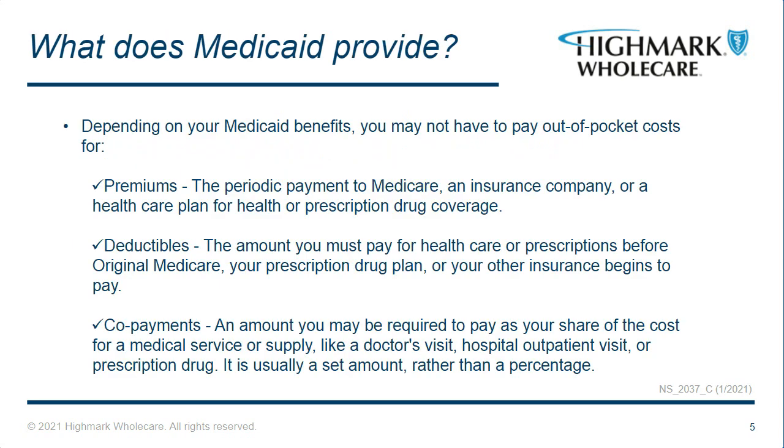So what does Medicaid provide? Depending on your Medicaid benefits, you may not have to pay out-of-pocket costs for the following: premiums, the periodic payment to Medicare, an insurance company, or a healthcare plan for health or prescription drug coverage; deductibles, the amount you must pay for healthcare or prescriptions before Original Medicare, your prescription drug plan, or your other health insurance begins to pay; co-payments, an amount you may be required to pay as your share of the cost for the medical service or supply, like your doctor's visit, hospital outpatient visit, or prescription drug. It is usually a set amount rather than a percentage.